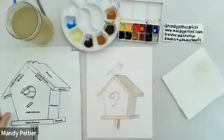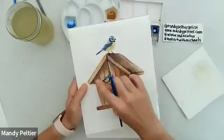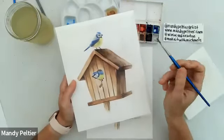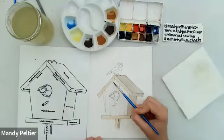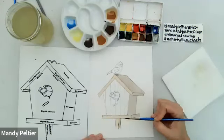And then we're ready for the front of the birdhouse. I had mentioned the front is a little bit different. I want the top of the front to look darker, so it looks like we have a little bit of an awning with the roof line. For this very first step, I'm going to begin by applying the dark brown wash along the arch or just underneath that arch. And then I'll apply the light brown to everything else.